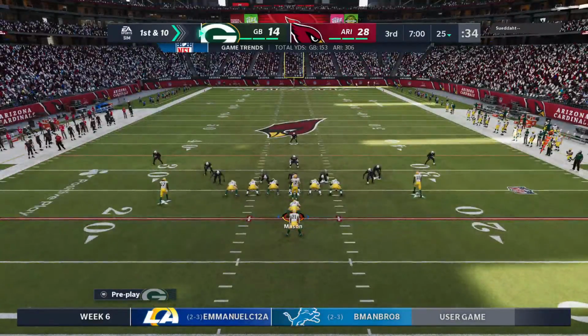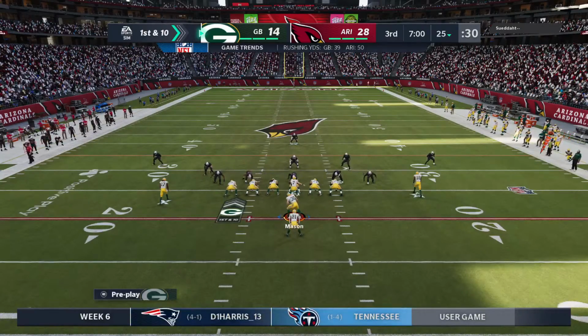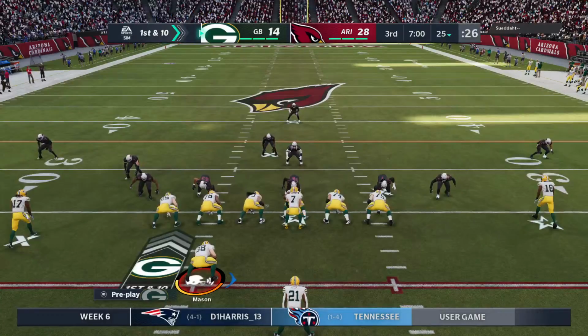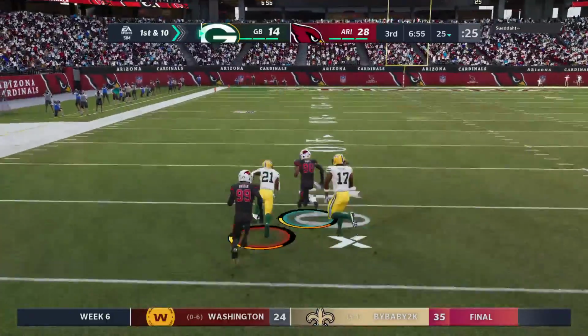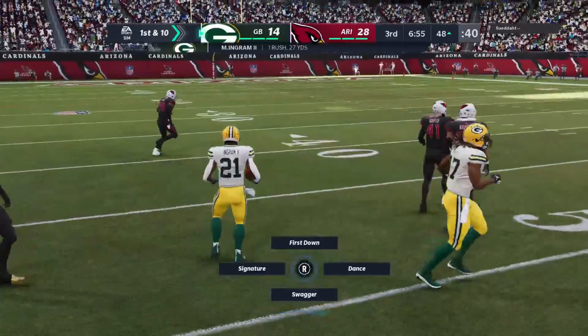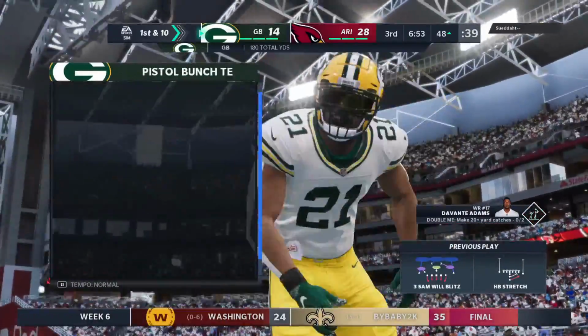The Packer offense ready to get their next drive underway. And the third quarter starts with a run by Ingram. And he'll be taken down, but not before they work it across midfield. A big chunk on the ground there, 27 yards.